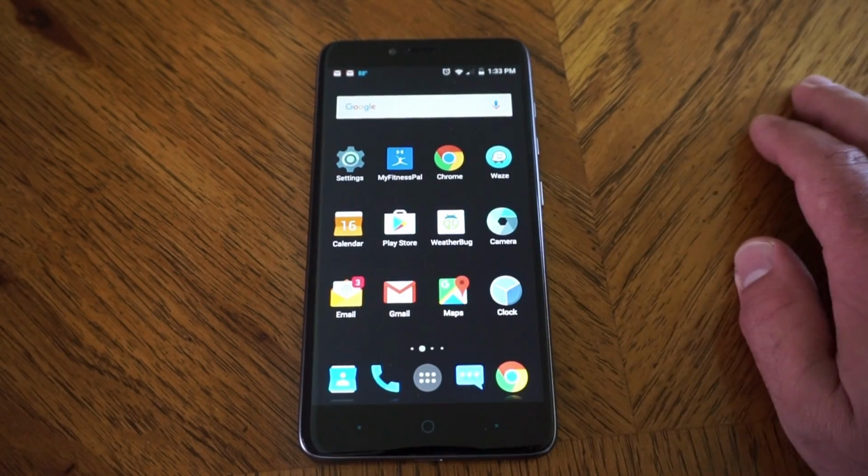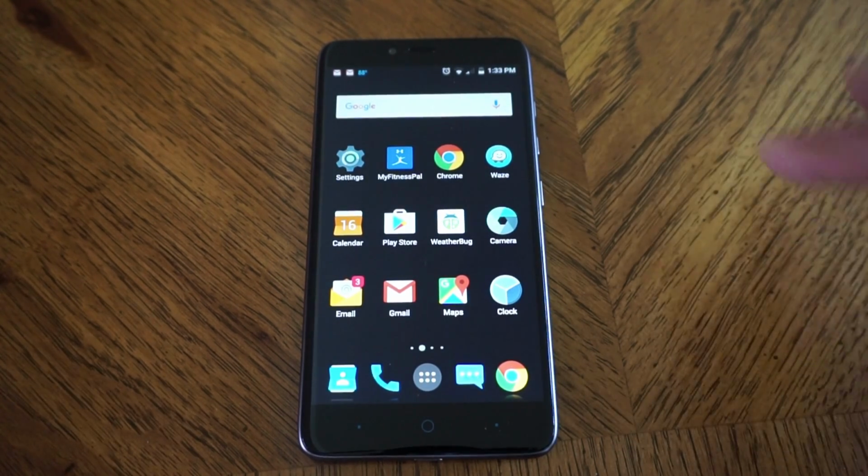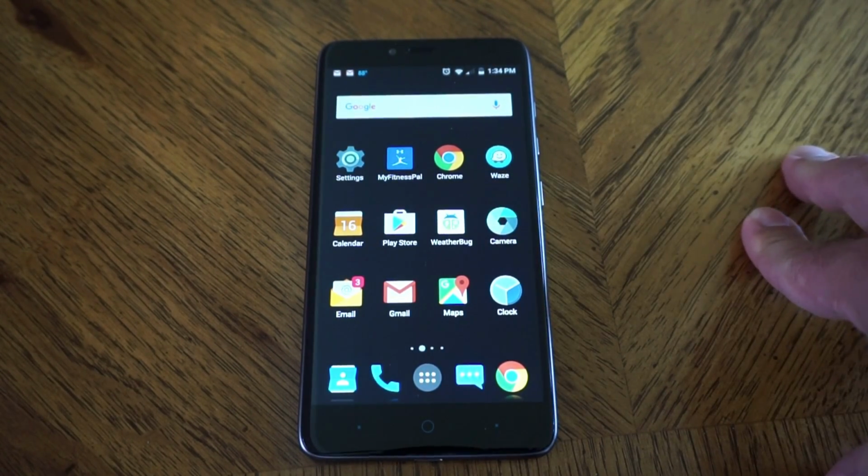I just wanted to kind of get the word out that if you're a Straight Talk customer and you can use the CDMA phone, in other words, you can use the Verizon towers in your area, you need to pick one of these up because it's awesome. It's just an awesome phone. And I've had probably a dozen cell phones in my life, if not more.